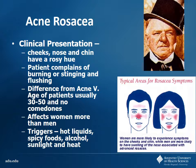You're not really going to see any comedones. Really, they're just having this reddening of the skin. May affect women more than men, and can be triggered by different things. So if you have hot liquids, spicy foods, certainly alcohol can affect it, sunlight, heat, all things like that. So therapy is going to be much different because the pathogenesis is going to be different.